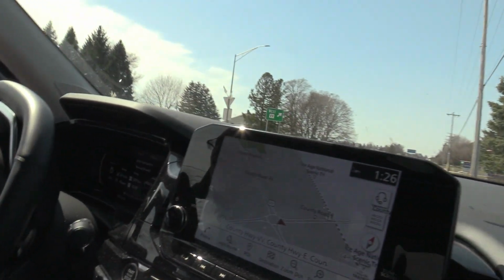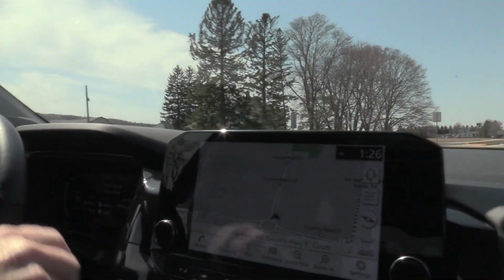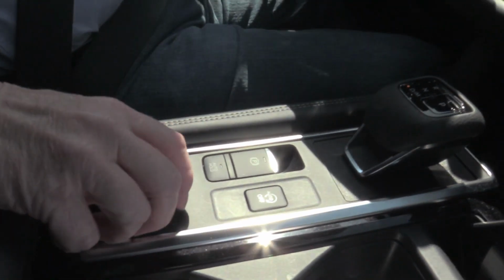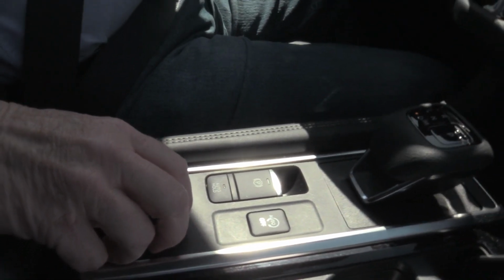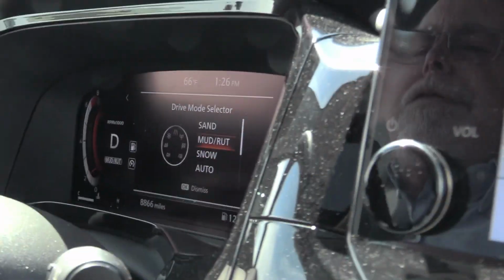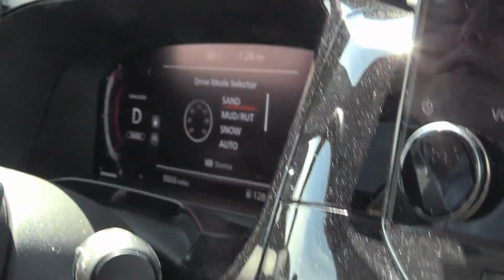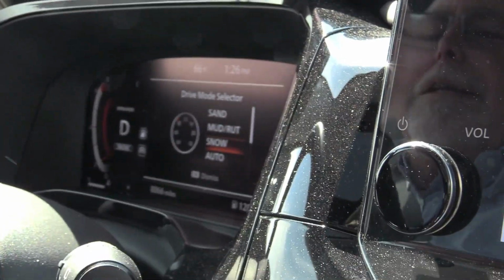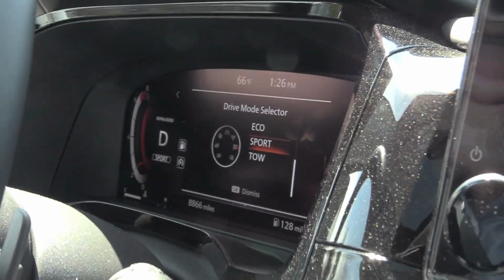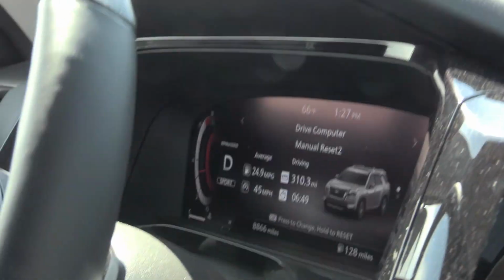Eco usually slows your acceleration just a bit. Yeah, it's kind of mild. But here we got auto. That's what you're going to be in most of the time. There's snow, mud, rut, when you're taking this baby off-road, and hey, Pathfinder will go off-road, no problem. We got sand, and then we got to go back the other way to get to sport. There's sport. It's a Pathfinder. It's not a sports car.